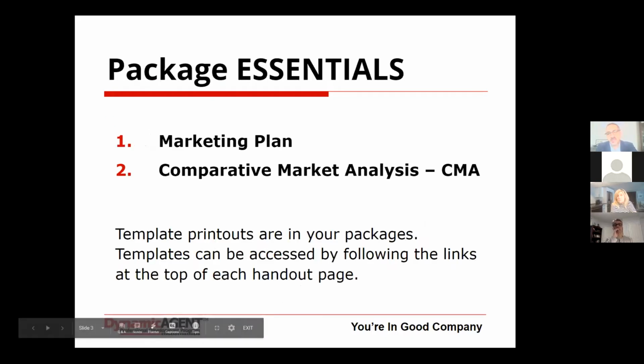This package has two things: the marketing plan and a comparative market analysis, the CMA. And I'm sure most of you, and especially all these people on the call that are very experienced agents, are thinking, well, maybe I might learn something about putting together a CMA that makes mine look a little bit better. You're not going to get a whole lot of information here because this is very basic. However, I will give you a couple of tidbits so that you're not wasting your entire hour and a half, but hopefully taking one or two things that you can add to your CMA and how you put it together.